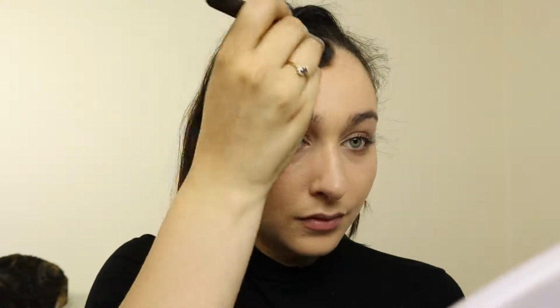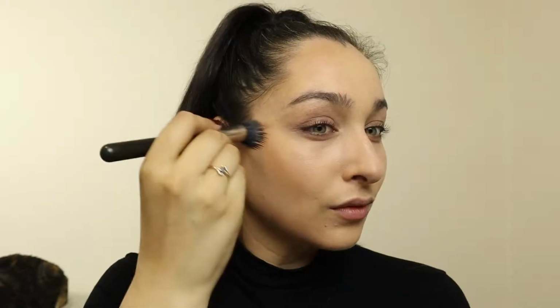So this is a MAC Pro product. It's one of their cream contour palettes. I wanted to do cream because, again, it looks super natural on the skin. And I'm using the more taupe shade. I can't remember the shade right now. Let me just see. I'll mention it later. But basically, it's a beautiful taupe shade for fair skin.